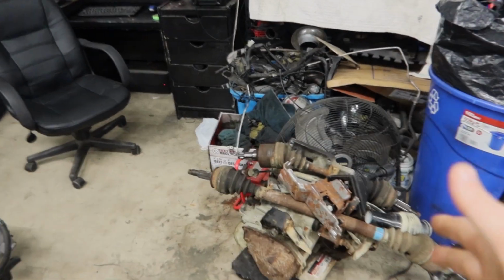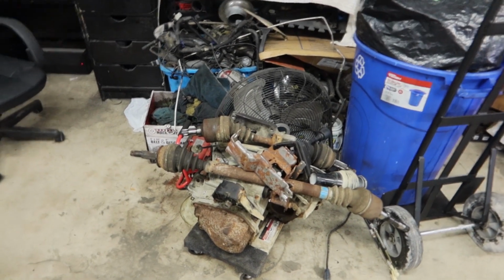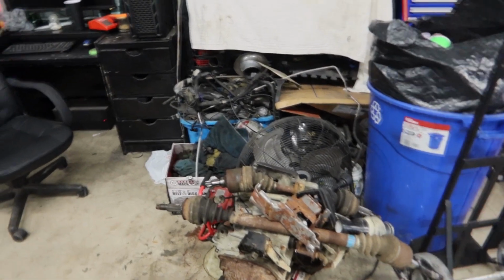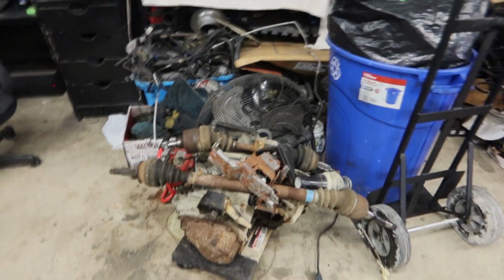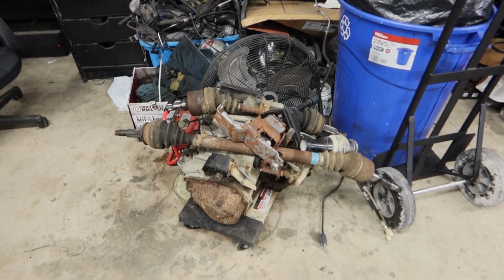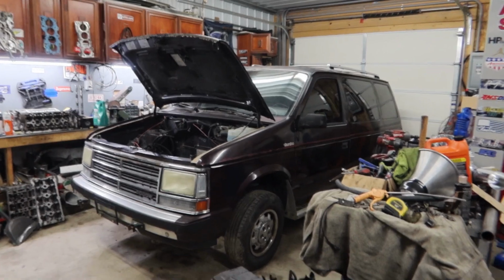Here is its 5-speed transmission. The transmission code for this thing is a 525. These transmissions are great for the stock motor, but if you apply more than 200 horsepower to one of these, it will crumble and die very quickly. And the last thing we want to do is go to the track and break the transmission instantly. So that's where the second Caravan comes into play.